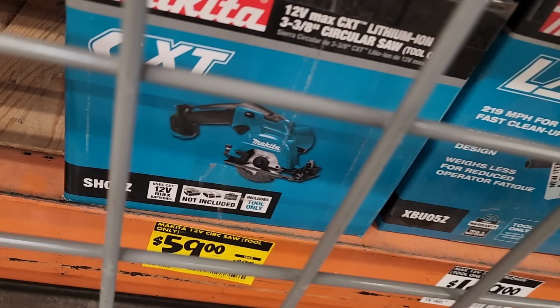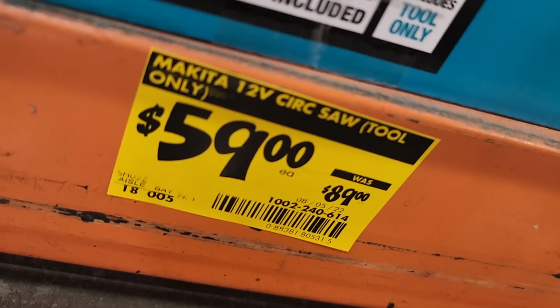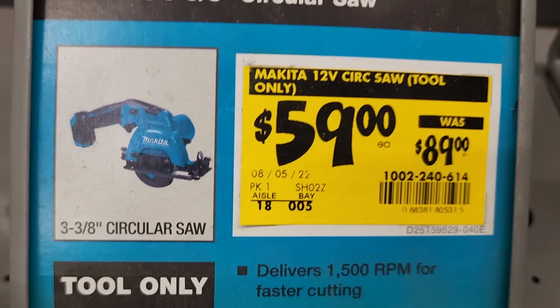But yeah, I did see on Bosch that they have a similar handle. This is a 12-volt circular saw for $59 from $89. And that's it right there. So if you guys want to look at it, it's a 3 3/8.